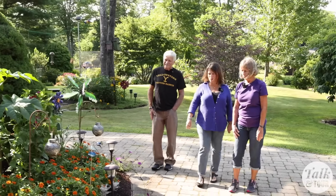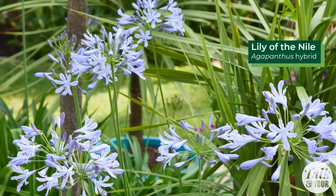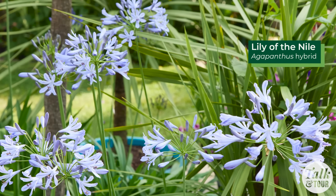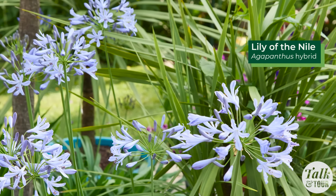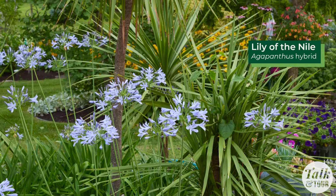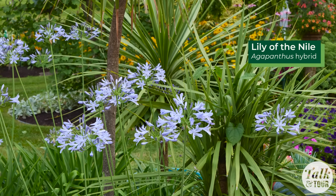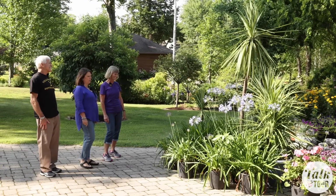More profusions here. Really good. And then over here you have a bunch of agapanthus. My husband's brother gave those to us several years back, and they multiply. Wow. And we can't get rid of any. No, of course not. Although we do give some out once in a while if somebody wants them.